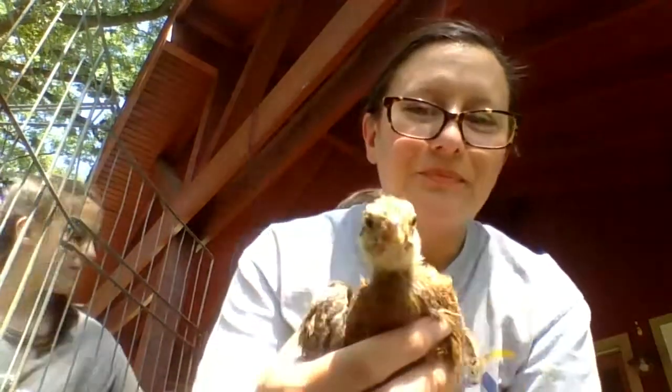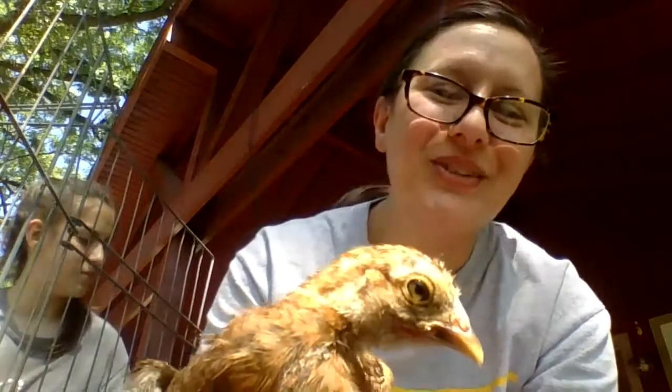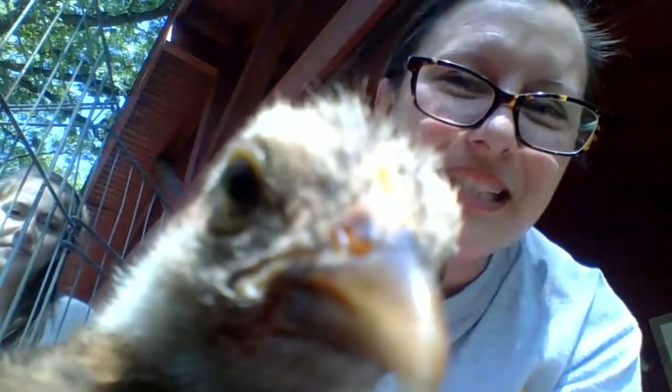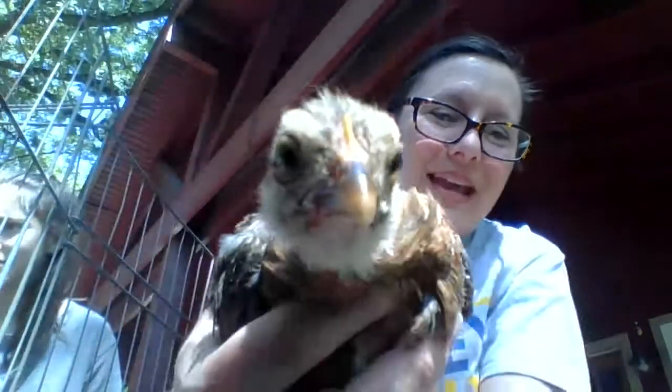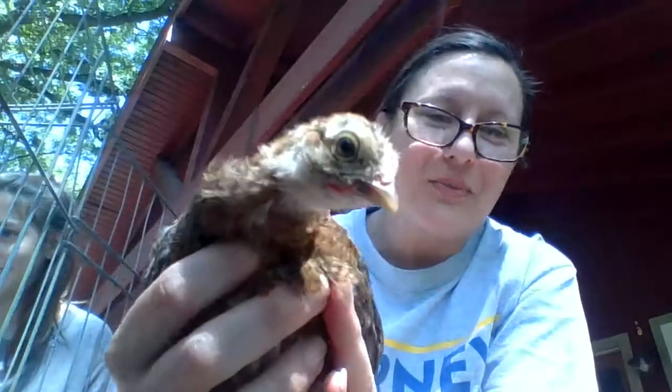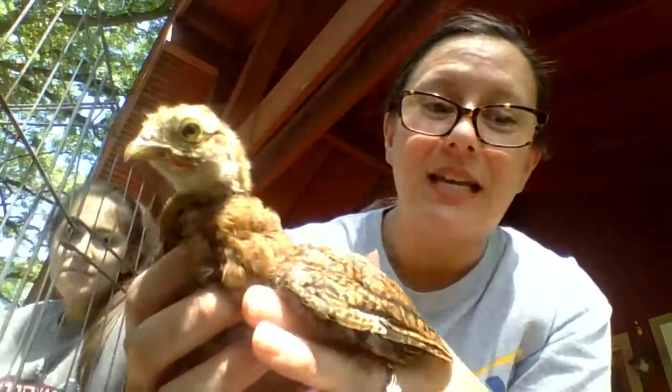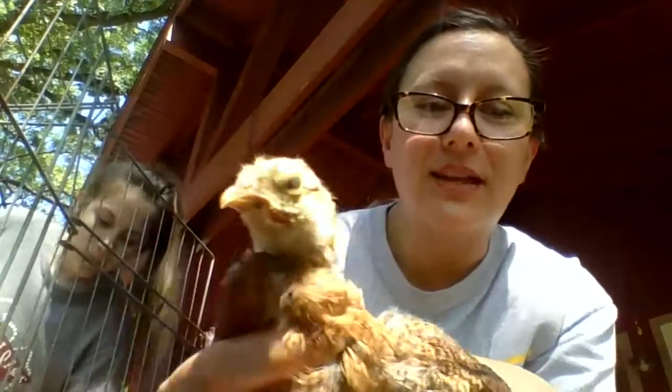Okay. This here is Butterscotch. Butterscotch does not have a comb yet, so we'll see how that comes in. It's barely starting to. I'm going to put her really close. You can see some little bitty specks. She's looking at the camera there. And he or she, because again, I don't know if it's a boy or girl, but I'm going to make the inference that it's a girl because it doesn't have a very distinct comb yet. Okay, so we'll find out.